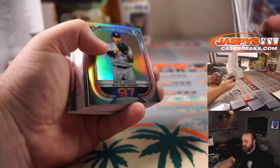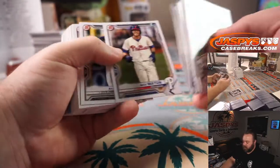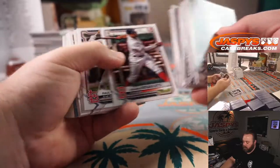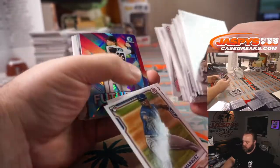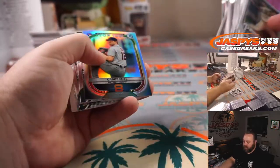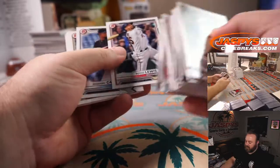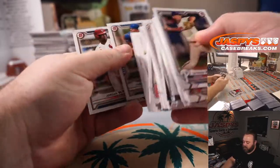Talent Pipeline for the Rays. Debbie Garcia for the Yankees. Max Meyer for the Marlins. Brett Batty for the Mets. And Casey Mize for the Tigers. Reed Detmers Atomic for the Angels. Joe Christensen. Number one pitcher in the Angels system.